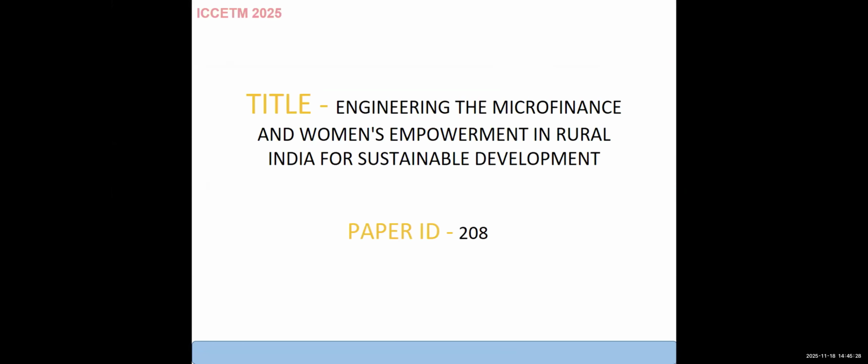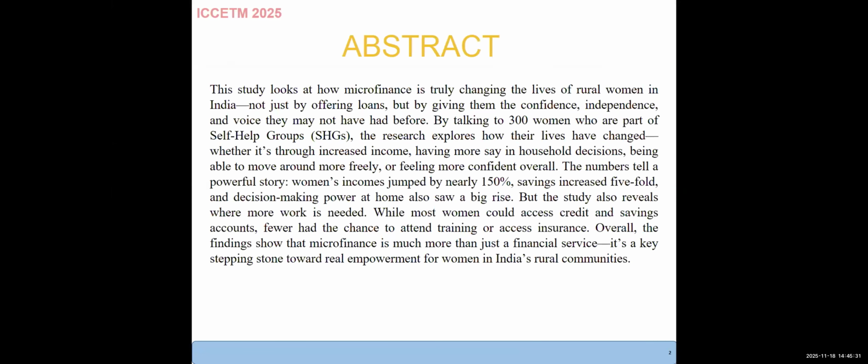So we have made a group research paper on this. The main concept of our research is that this study looks at how microfinance is truly changing the lives of rural women in India, not just by offering loans, but by giving them the confidence, independence, and voice they may not have had before. By surveying 300 women who are part of self-help groups, SHGs, the research explores how their lives have changed, whether through increased income, having more say in household decisions, being able to move around more freely, or feeling more confident overall. The numbers tell us a powerful story. Women's income jumped by nearly 150%, savings increased fivefold, and decision-making power at home also saw a big rise.